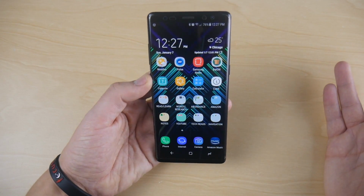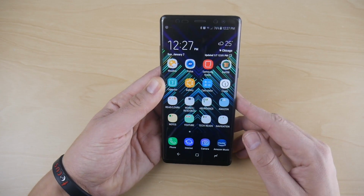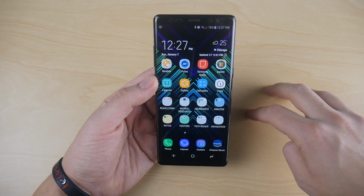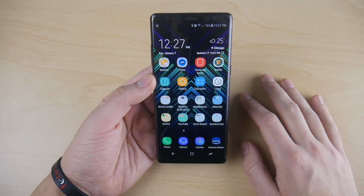So, do I still recommend it after 3 months? Absolutely. I think it should be in your top 2 or 3 deciding phones if you're looking for one of the best smartphones you can buy. Anyway, that's it. My 3 months later.